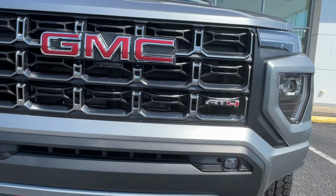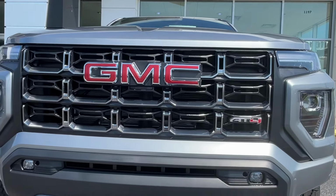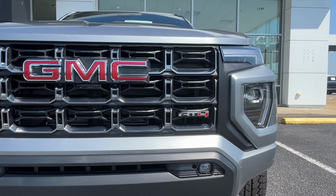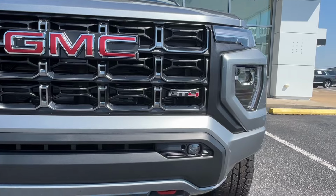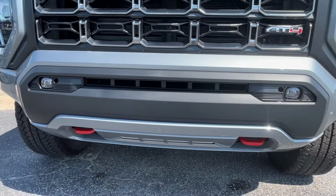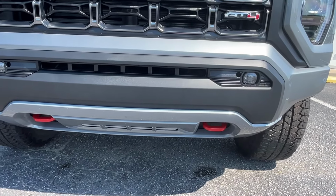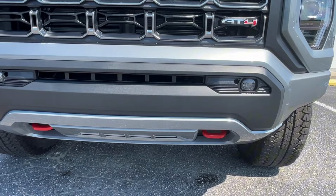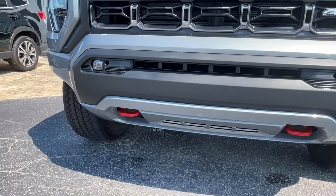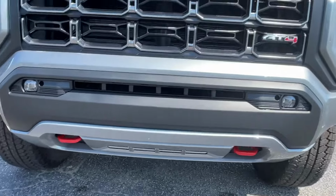It's large enough to where it will give really good airflow and functionality, but it's not so big that it just looks gaudy. A nice GMC logo there, AT4 badging going down into a body color, and the unfinished plastic. Don't really love that, but it's a truck and it's going to get beat up in the front. You got some nice fog lights there down to your tow hooks and real deal skid plates on this one.